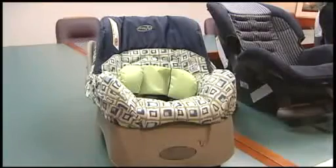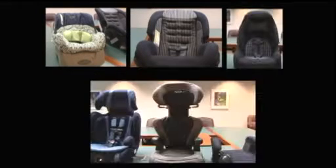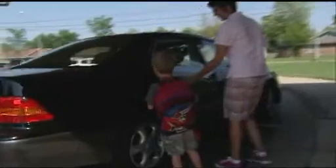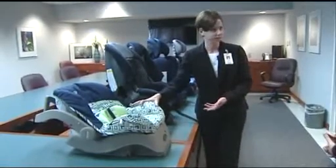But with infant car seats, rear-facing convertibles, forward-facing car seats with harnesses, high-back boosters, and regular booster seats, it's no surprise many parents have their kids in the wrong seat. The first mistake many parents make is keeping their babies in their infant car seat too long. The baby will outgrow this in 6 to 9 months.